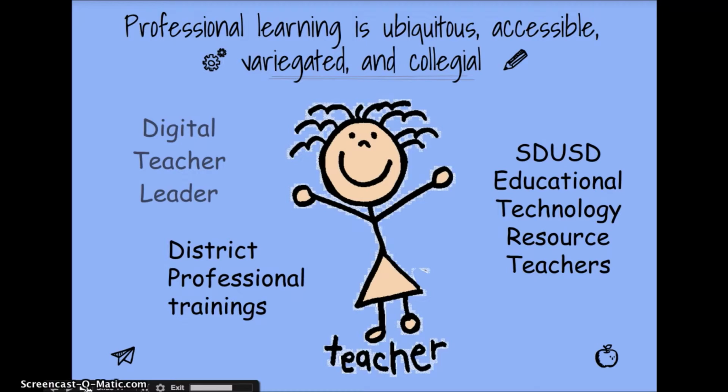And there is a district professional development and support plan with a sequence of trainings. These trainings are taught by educational technology resource teachers, and there are also lots of tutorials online, which teachers can access at any time. EdTech staff and Dana staff are encouraged to participate in state and local conferences such as the Q Conference, but this is generally a personal or a site-based decision.